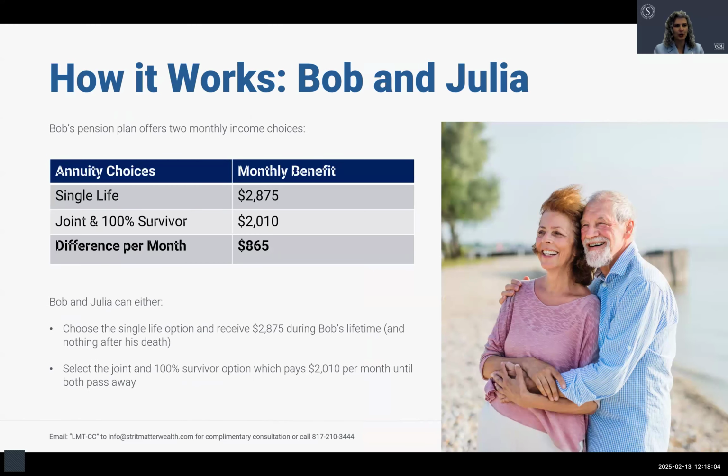Let's use this example of Bob and Julia. It's great to have a real life family to look at when we do this. So Bob's pension offers 2 income choices for him. He can either elect the single life option or the joint and survivor option. And as you can see, the single life would pay him $28.75 a month, whereas the joint and survivor only pays $20.10. So that's a difference of $865 per month. Okay, so that difference you don't receive, you are rather paying for the life insurance that guarantees that survivor income. And that insurance is behind the scenes on the Lockheed side of the house.